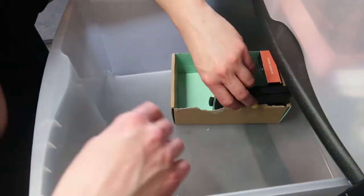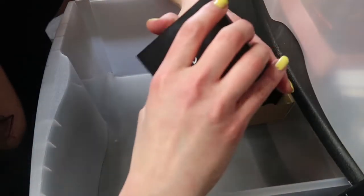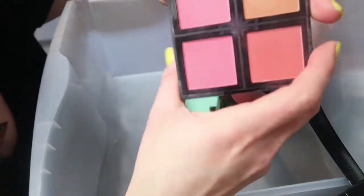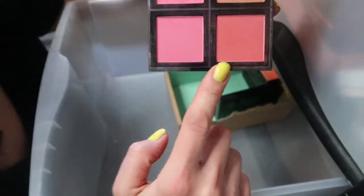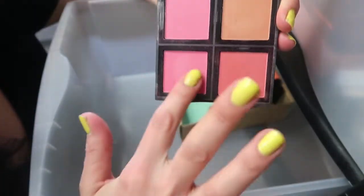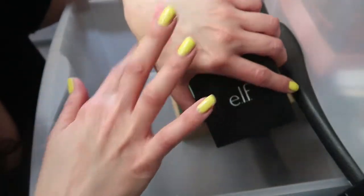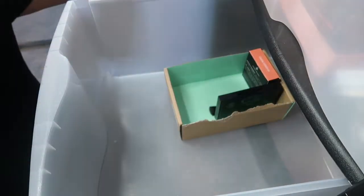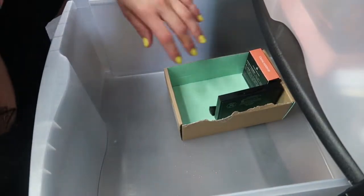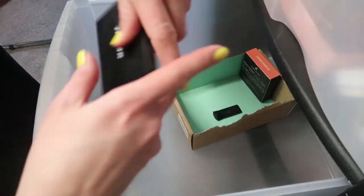So yeah, next blusher I have is this e.l.f. blusher. I do love e.l.f. Really, really nice blusher. Love these pink tones. Love this tone here. A really, really nice palette. Just really enjoy this blush palette. Great pigment, a lovely palette. Honestly, really do enjoy having that in my collection. So next one is this Morphe.